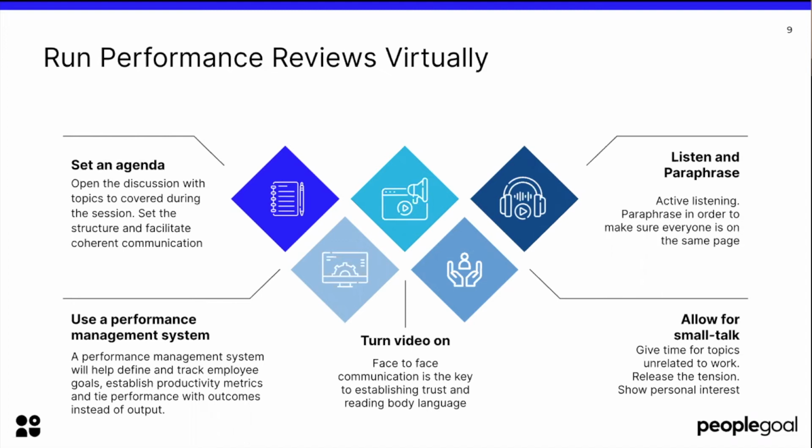And creating a time for small talk. Everyone is living a very different reality at the moment, and taking a few minutes just to find out how your employee is coping in the new situation will allow that conversation to pass a little more fluidly despite the virtual barriers. So just because it's virtual doesn't mean it has to be impersonal. I think that's what we're getting here. Exactly. That's the right way to set it.